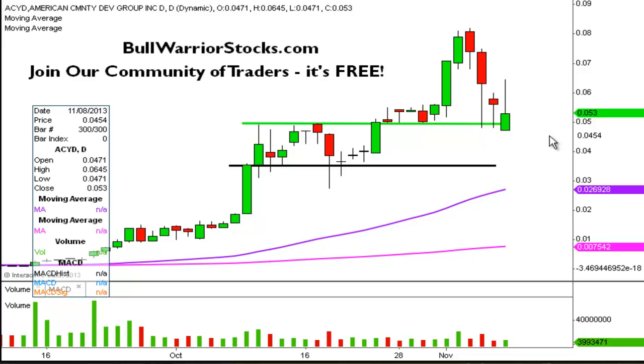But just up front, nothing to worry about in terms of the overall chart. The key levels of support, the price is still above them. Now, if you're a day trader and you bought up here hoping for a quick scalp, then yeah, I'm sure you're looking at the chart in a little different light. But looking at things from the overall chart, everything is still bullish.